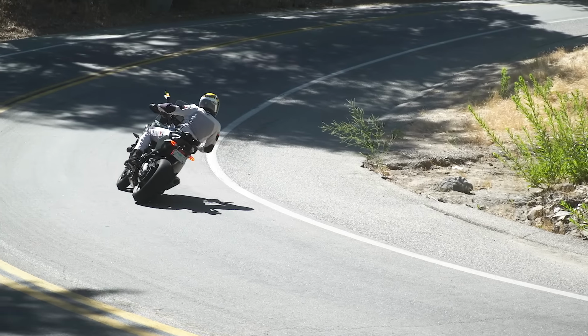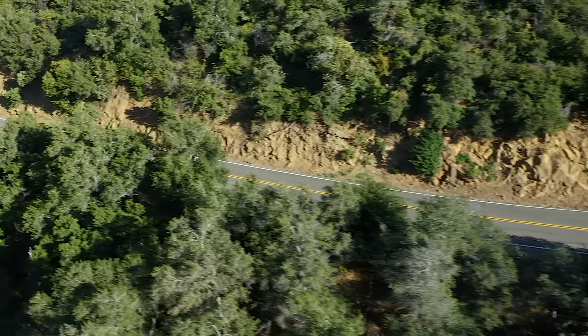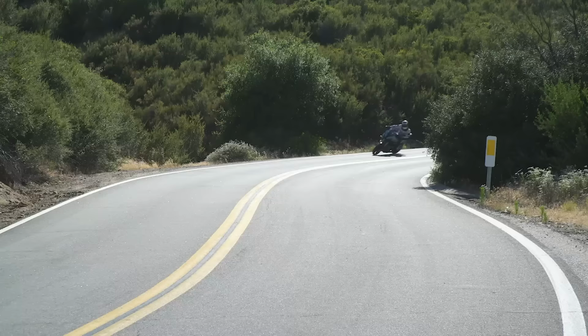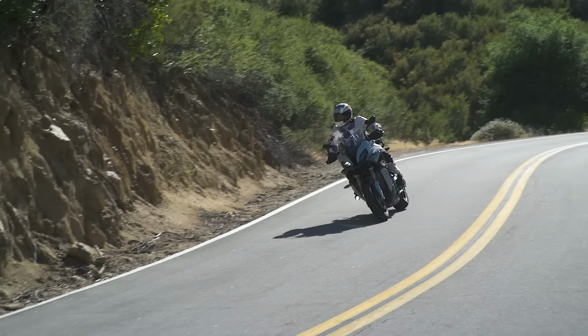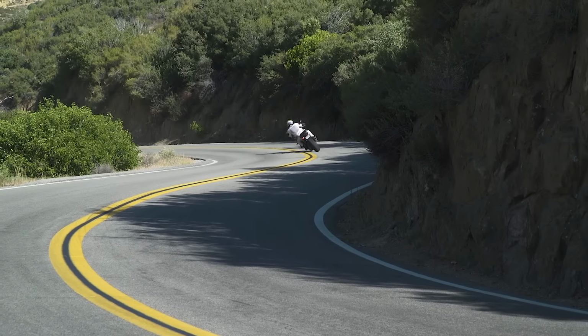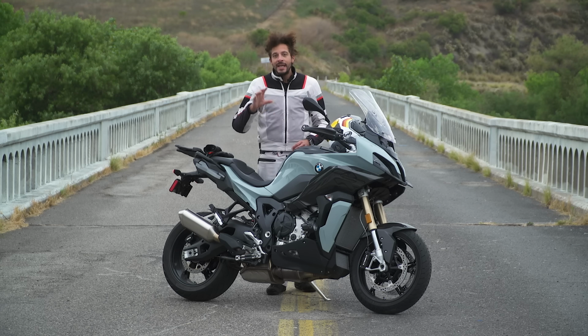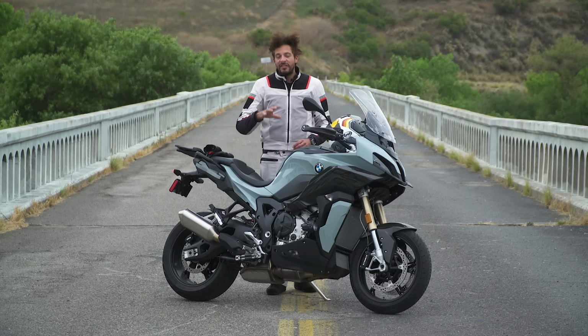But the taller gearing in fourth, fifth, and sixth just allows the motorcycle to be more apt when you're cruising. RPM's a little lower, the engine buzzes a little bit less, and all in all, it's just a smoother application. Of course, this motorcycle is fitted with one of my favorite options, Gear Assist Shift Pro.